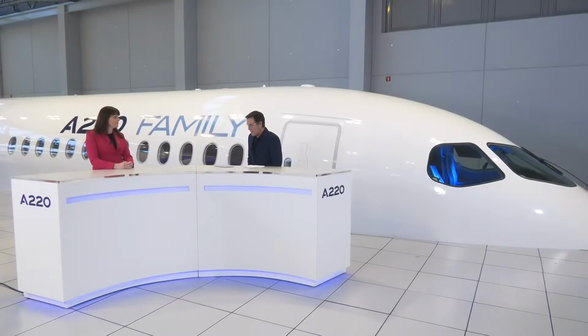There's no name or media, but I have a fairly good idea who it could be from. Are you planning to add any more seat or IFE supplier options to the A220 catalogue?